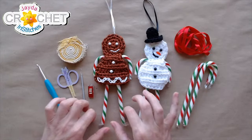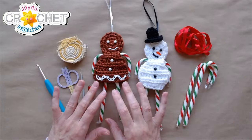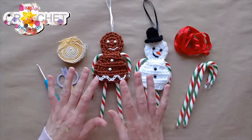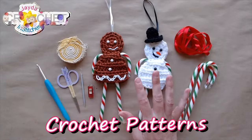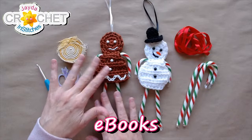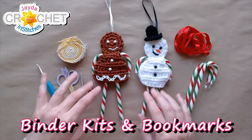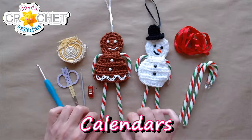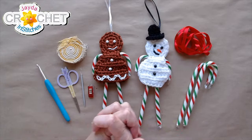We have a tutorial for our gingerbread man, and this is going to be very close to the main construction, I'm assuming. I have to decide on that when we finally pick a character, because there will be little changes. But we do have a tutorial for him, and we have patterns for both of these guys, and there's just slight differences between them. Obviously, he's got a little cap, and he's a little more round because he's a snowman.